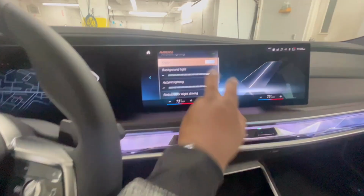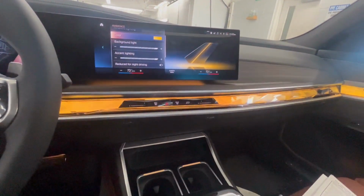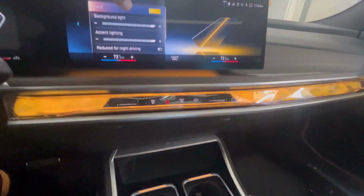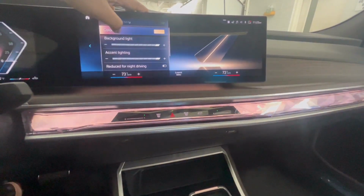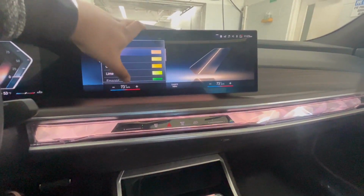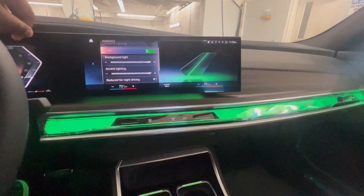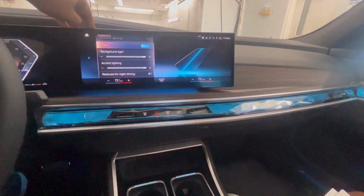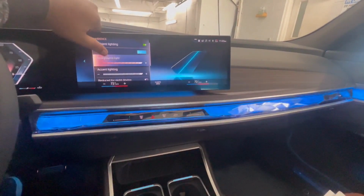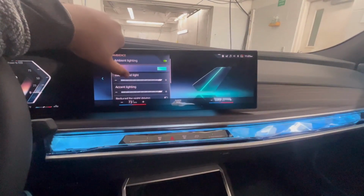We go back into the settings, interior lighting. So I'm going to go back into ambient lighting, and I'll change the color. But when you do have the modes going, it'll kind of lock you out of the ambient lighting settings. So let me see if I can go back. Boop, boop, boop. So you can see right there, you got the blue setting right there.